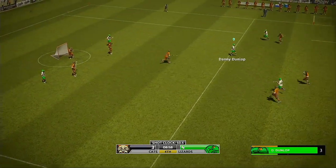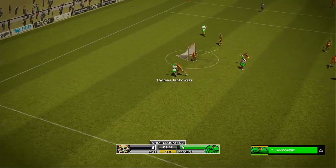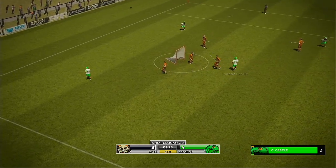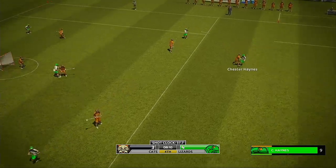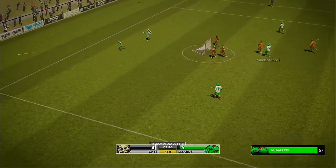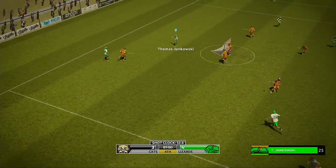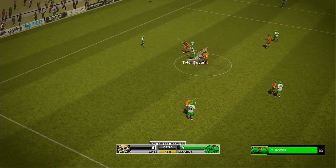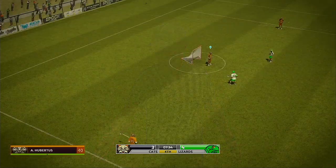Medine. Ball top center. Ball side left. Ball side right. Ball top left. Castle wants it. The ball goes to the ground. The home team recover. With the shot. Misses the mark with that shot. Top it. Boyer. Cat's ball.